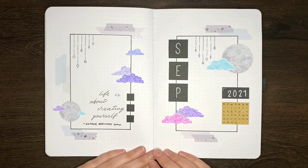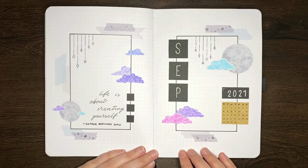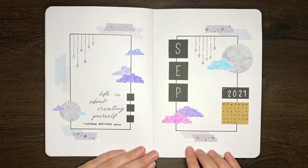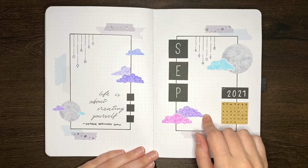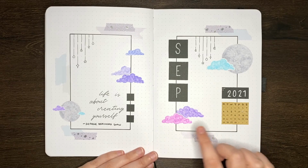And then we're into September. I can't remember what I was originally going to go with for a theme in September, but it was not this. I ended up doing a pastel clouds theme, which I did very much like how it turned out. I do remember initially I was going to do some kind of a cutout on this window, but that didn't actually end up happening. But as per usual, we have the quote and cover page.